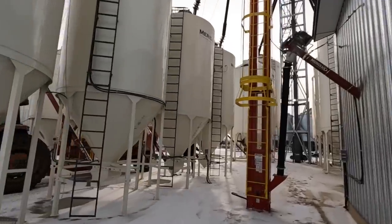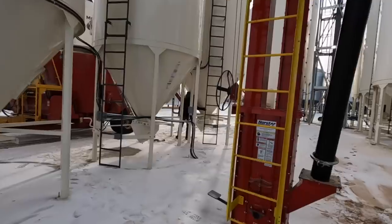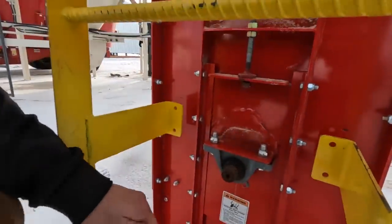So now one of those bins is filling up. It's heading up the green leg right here. You can see that turning.